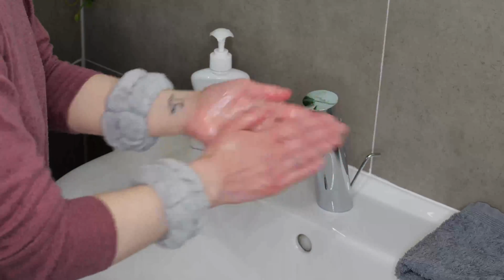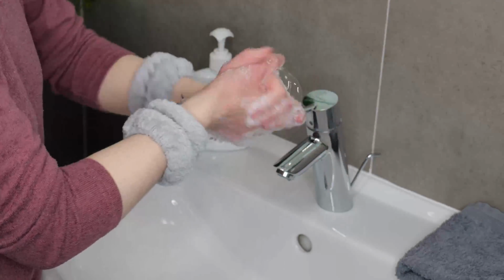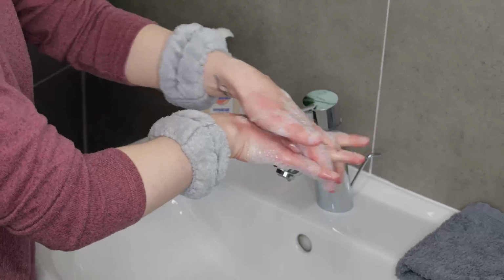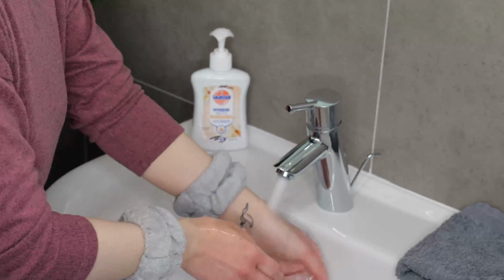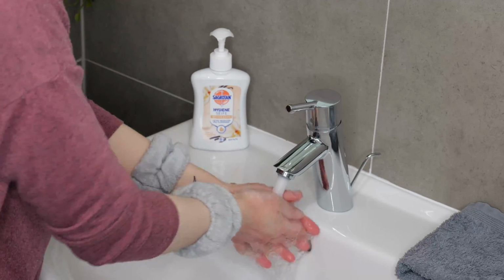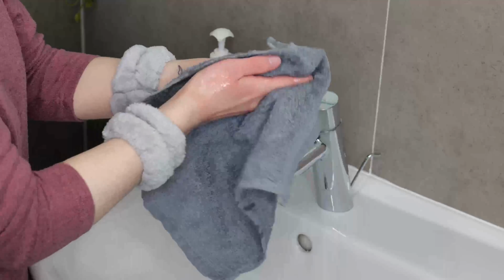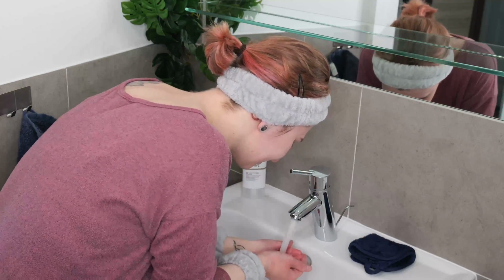Then take a bit of your favorite soap, lather it between your hands, and then scrub your hands for a minimum of 20 seconds, ensuring coverage between fingers and under nails. Rinse thoroughly with clean water. Finally, take a clean towel and pat dry. Then wet your face with warm water.